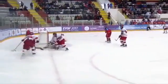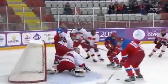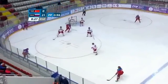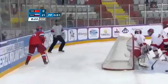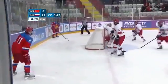And here's the replay of another Russian goal. Again, 3-on-1 on the class team that is the defending gold medalist in this event. They know what they're doing, so and just set goals for yourself and try to make as many saves as you can.